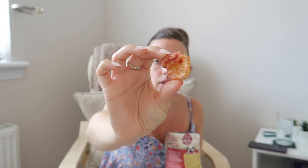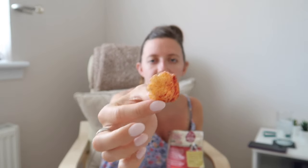So they are literally little puffy, crispy type things. It looks like a bacon rasher actually, like one of our bacon rasher crisps. But that is basically it.